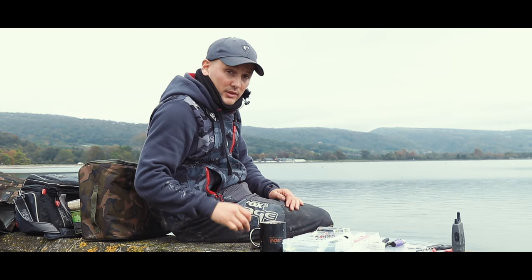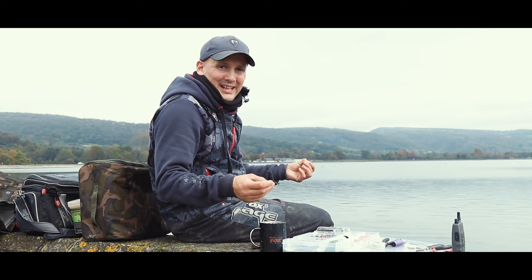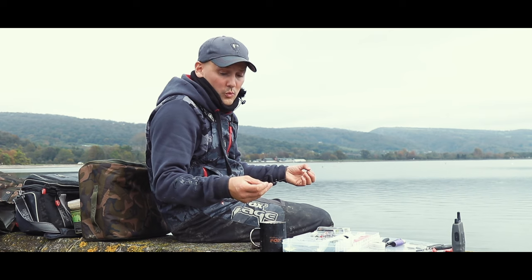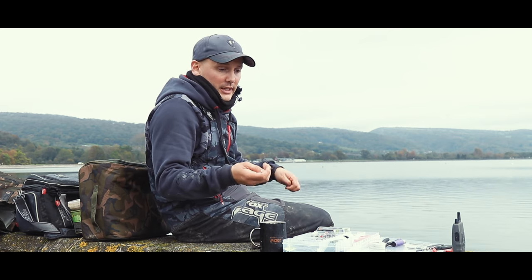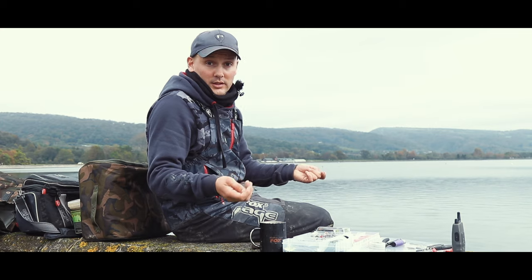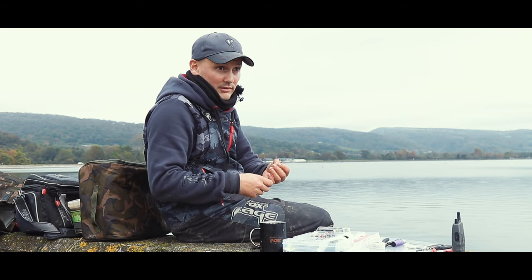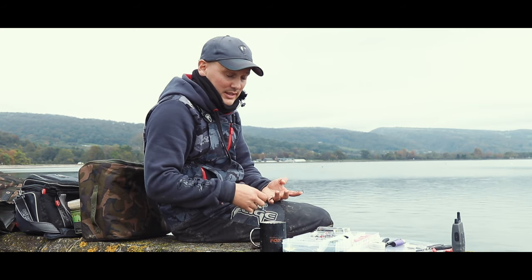Now, I'm just going to run you through the terminal tackle which I use. The terminal tackle's the last bit, the end tackle. Maybe the most important tackle, but it all is important because it all has to be balanced and work together. If you're using strong rods and strong braid, you need strong terminal tackle, because ultimately you could lose fish. You're using that strong tackle for a reason, because of the weed beds, so you don't want to snap up.